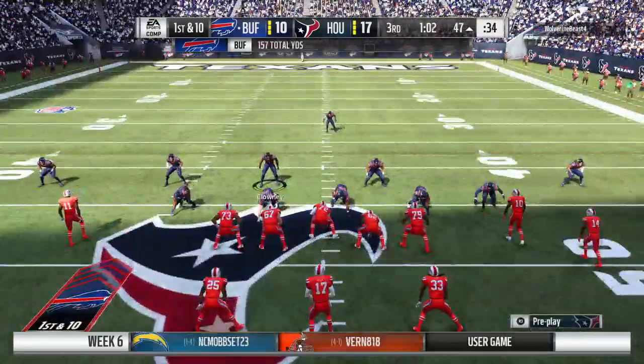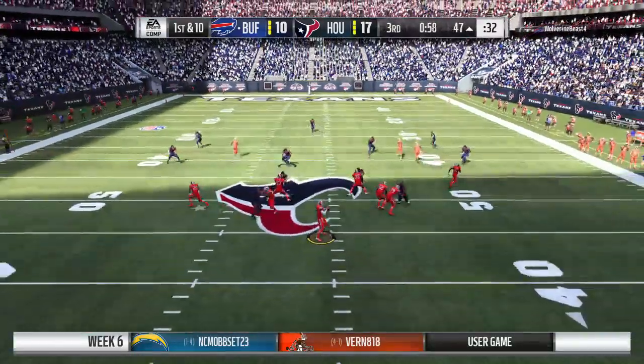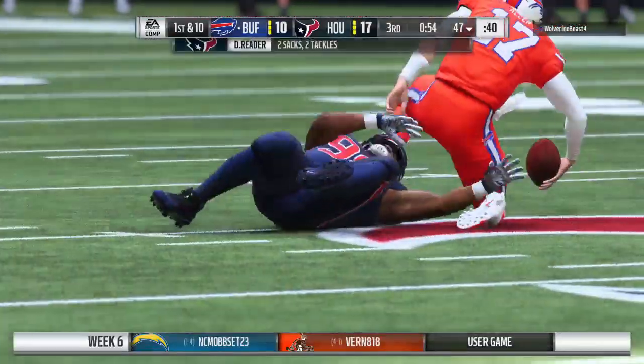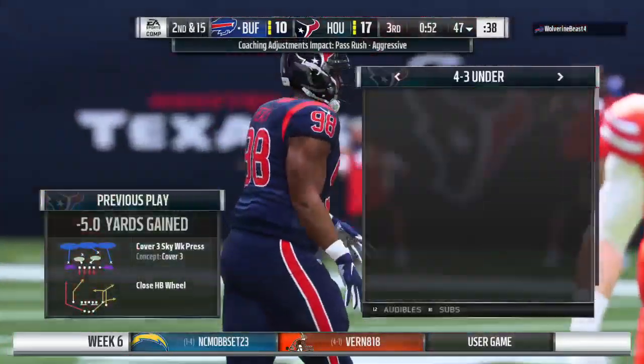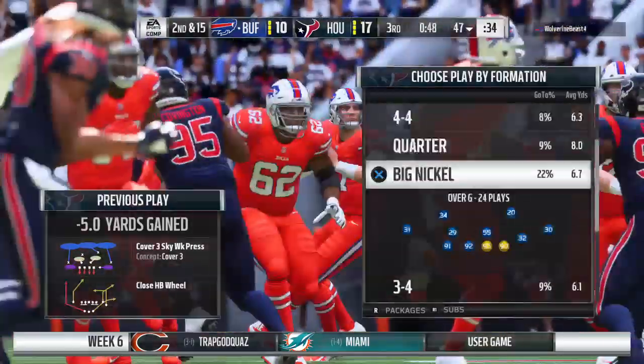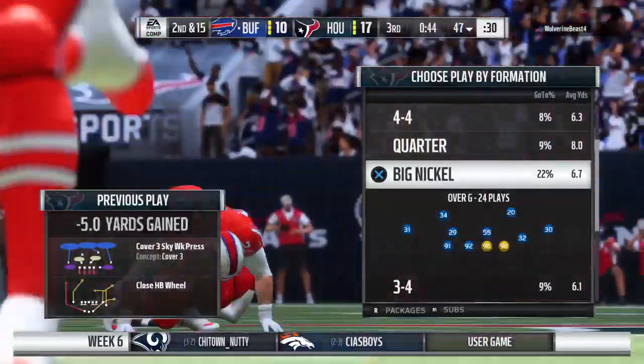A couple of first downs on the drive already, as they'll go from the 47 now on first down. Here's Allen to throw it. Under pressure, and he will go down. Sacked back at the 46. DJ Reader in there to pick up his second sack now of the afternoon.